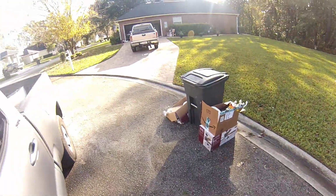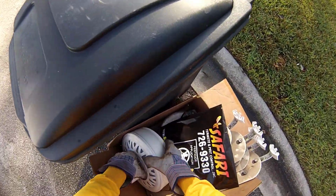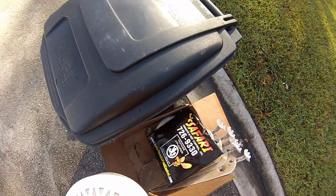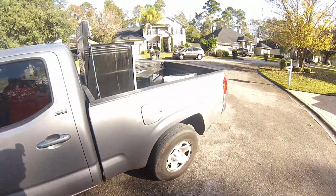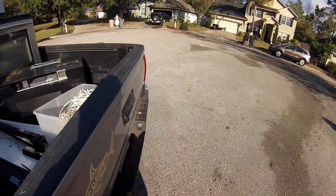Ceiling fans, ceiling fans, ceiling fans. And they already started taking them apart. How awesome is that?